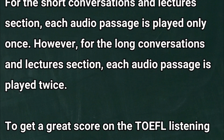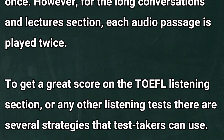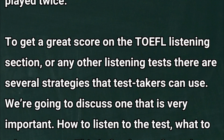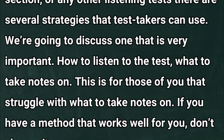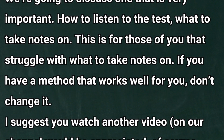To get a great score on the TOEFL listening section, or any other listening test, there are several strategies that test takers can use. We're going to discuss one that is very important. How to listen to the test. What to take notes on. This is for those of you that struggle with what to take notes on. If you have a method that works well for you, don't change it.